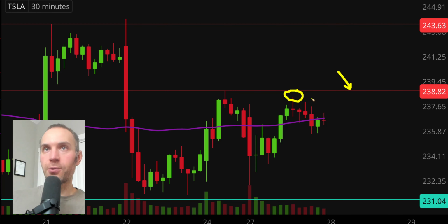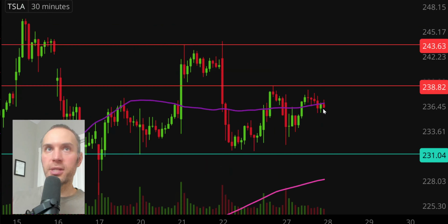But the good news is when I say rejected, it's not like it got rejected all the way back down to this area or anything like that. So it did get a bit of a pullback. In fact, in the very near term, you could see a little bull flag pattern has formed there. So you can keep that in mind. But from more of a general standpoint, you can see that right now it's just a lot of sideways choppy action.